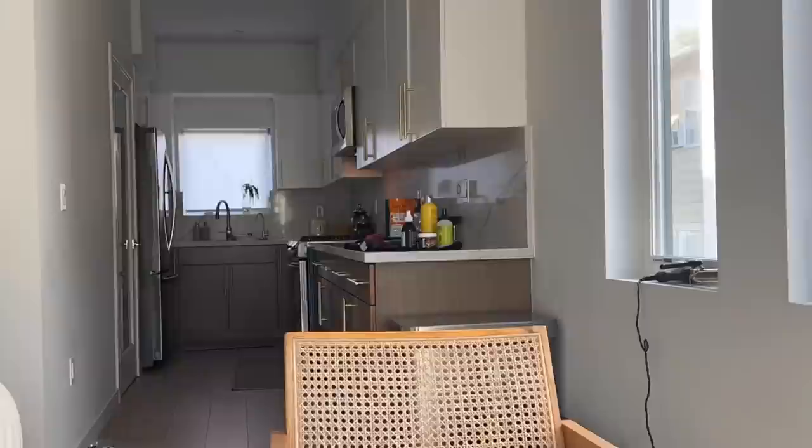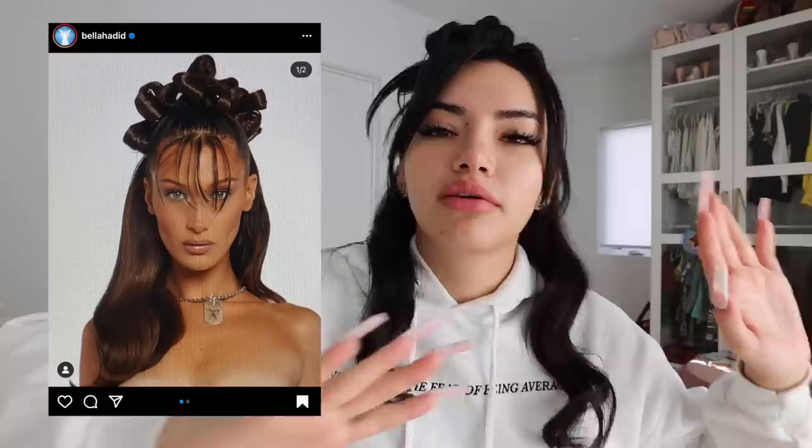Alright guys, so I just finished getting my hair done. I went for this Bella Hadid inspired look, and I'll put the little picture that I got inspired by. Originally these bangs were supposed to be low-key in your face, but I feel like it's just going to be bothering me the whole time, so I kind of just swooped it. She did such a great job, and you can kind of see it better like this. That's how it looks. Just a cute little Y2K moment. And I think it'll go well with the dress that I'm wearing.